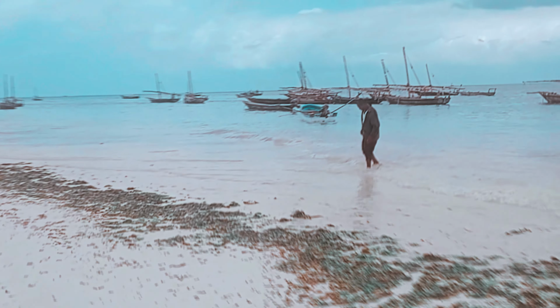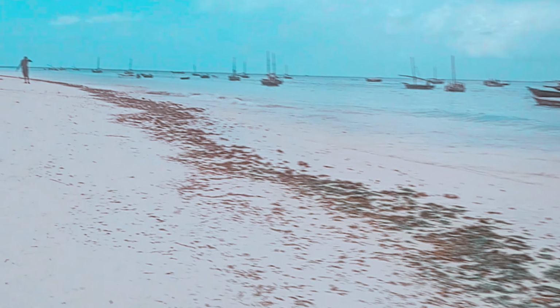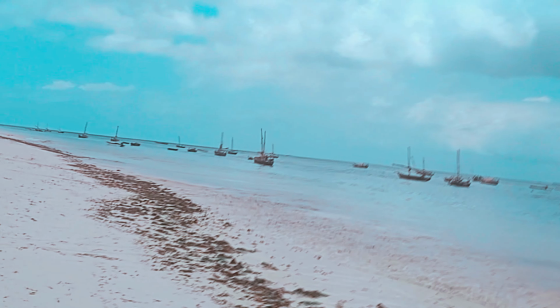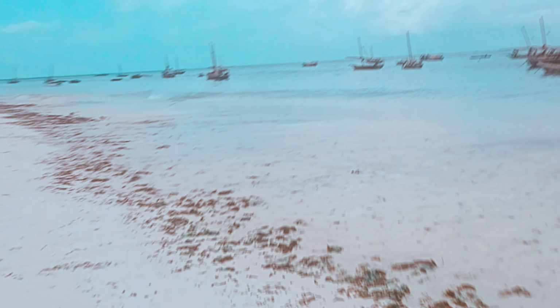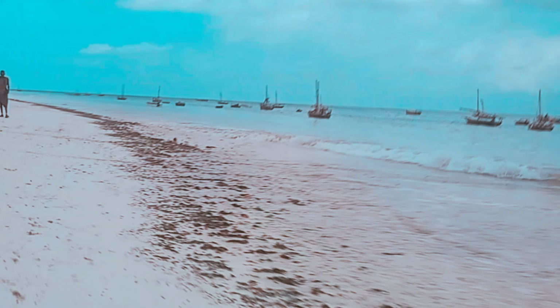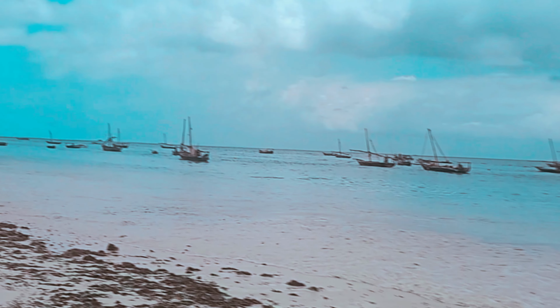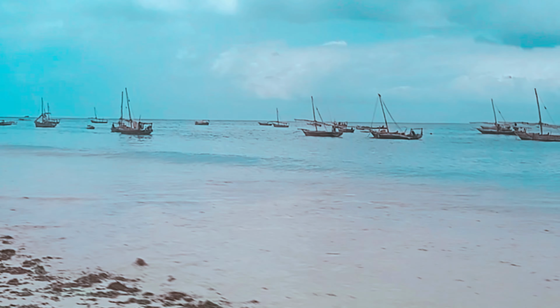So it's also like a form of environment around this place, because you see this boat, there are so many, and the fishermen depend on this boat for their living. So it's also a source of income. At the end of the day, everyone is earning, both the fishermen, the service providers, those who are drivers, the ones who take people on the boat. So it's an economic activity all around the place. Good thing for us.